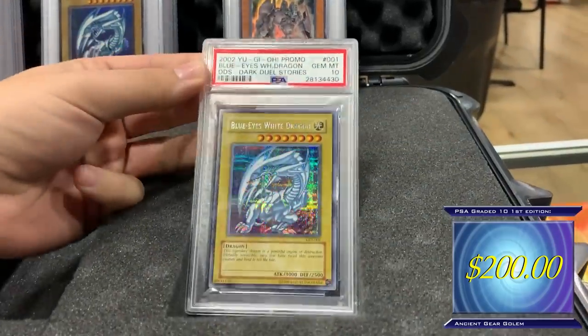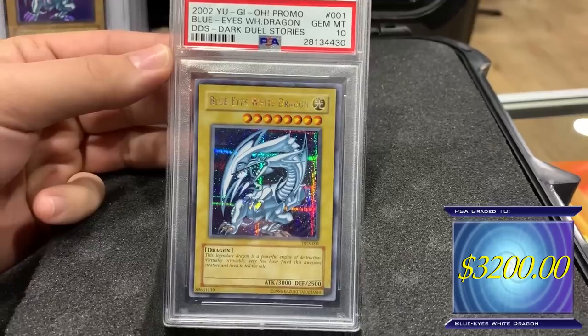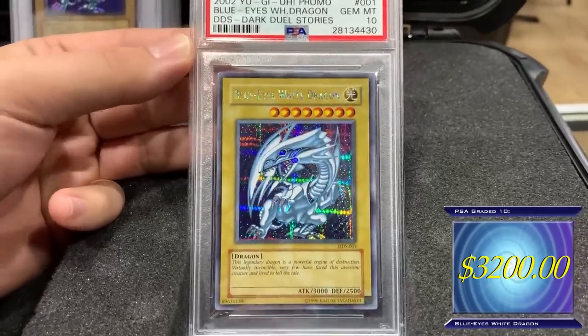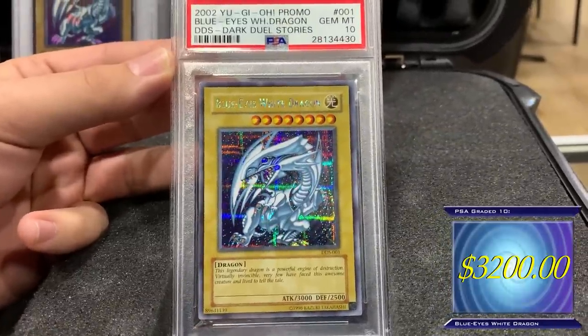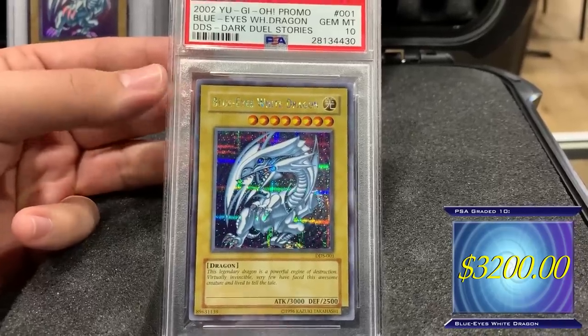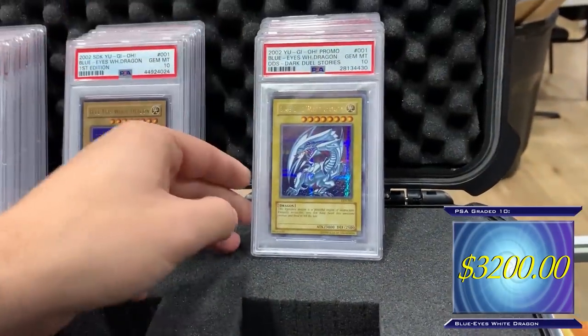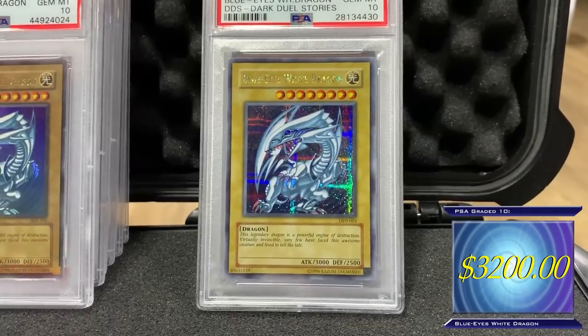From 2002, the Yu-Gi-Oh! Promo. From the Dark Duel Stories, known as one of the most epic secret rare arts, which Konami has kind of called prismatic secret rare over time here. The Blue Eyes White Dragon. So next to LOB First Edition, this is going to be one of the most valuable Yu-Gi-Oh cards. What? Actually, I don't even know which one is more valuable.